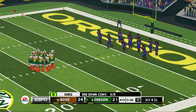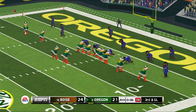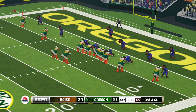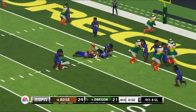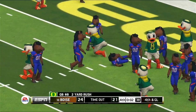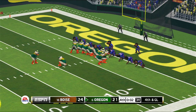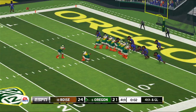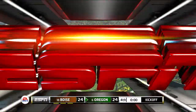So here we go. It's third and goal from the 3-yard line. He hits him hard at the 2-yard line. So the quarterback keeps it for 2 yards. Oregon's out of timeouts. The kick is up. We're going to OT.